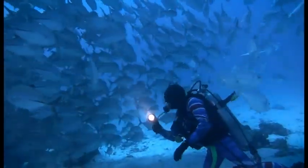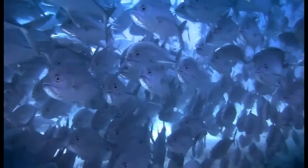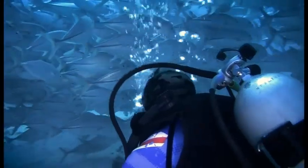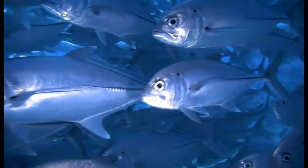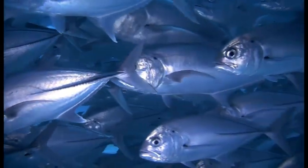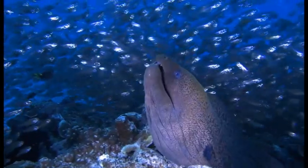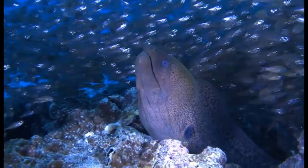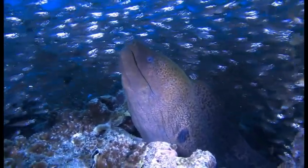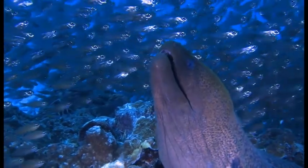The Great Barrier Reef is home to an awesome variety of life. I'm surrounded by a school of big-eyed trevally, their scales flashing silver in my lights. Tiny baitfish form living clouds of life. In this swirling mass of tiny fish, the giant moray waits. He will ambush any large fish that comes within striking distance, and nothing can escape his powerful jaws.